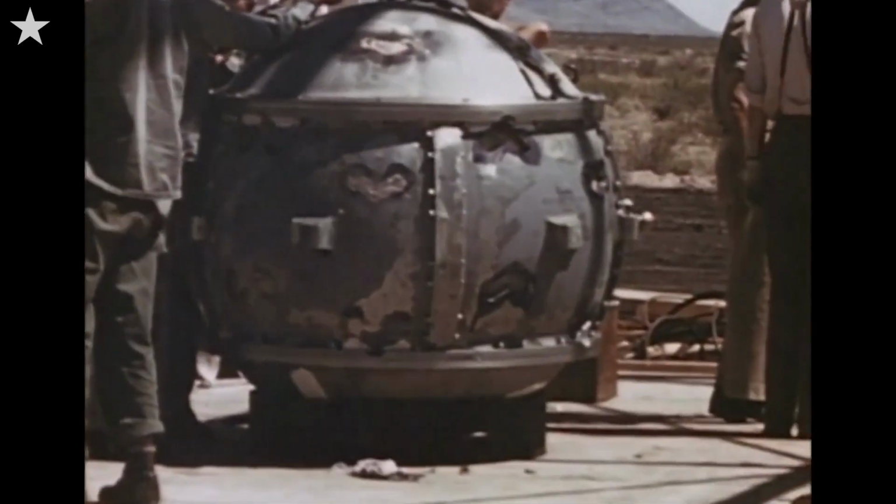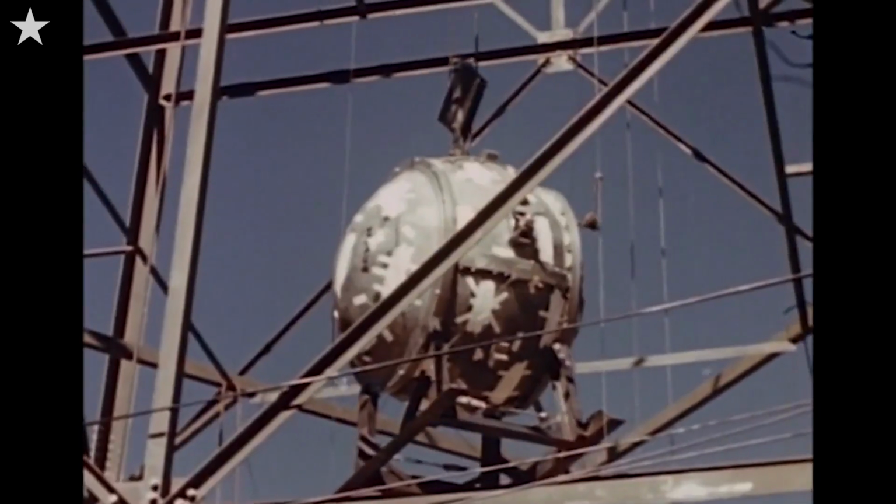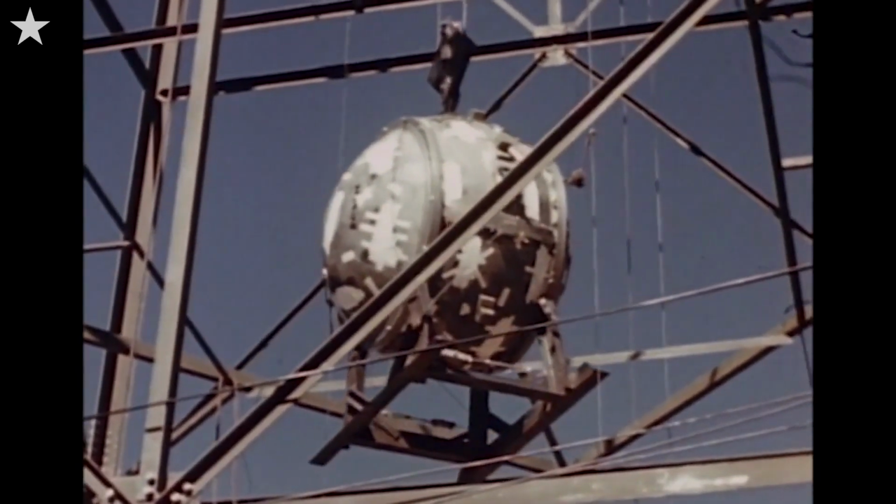A couple of eyewitnesses contributed to that report as well, describing the shape, the color, the explosion, how far it went, how it exceeded all expectations. That sounds like a pretty rare piece. It is, and it's here.